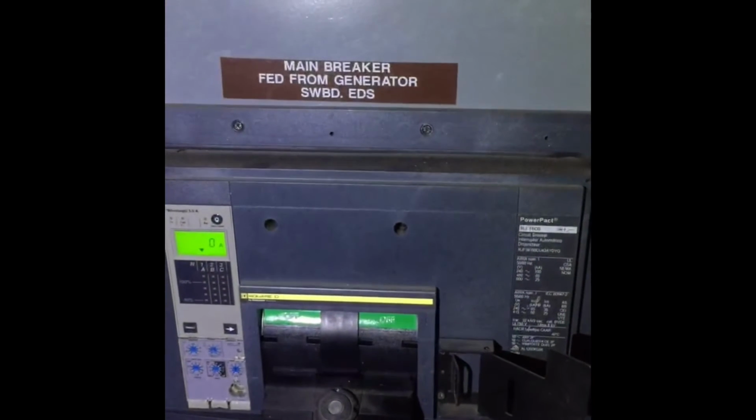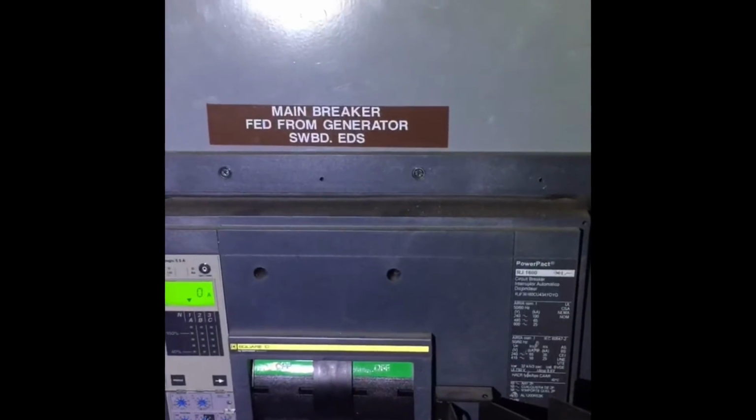Power is still on in here. Main breaker fed from the generator.